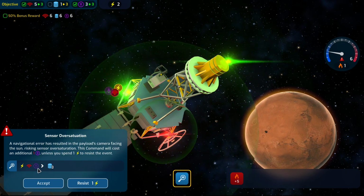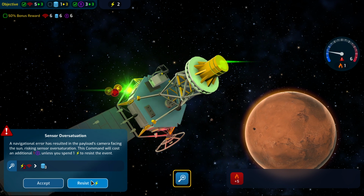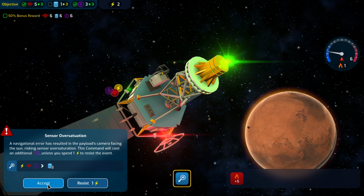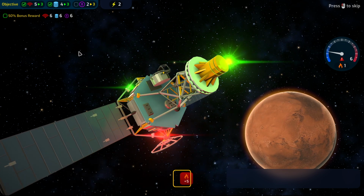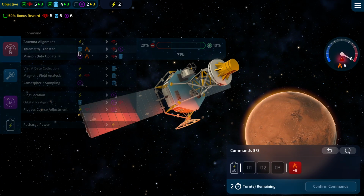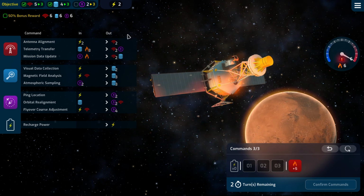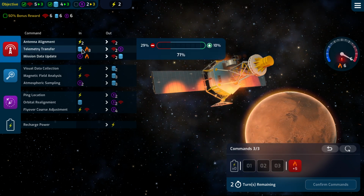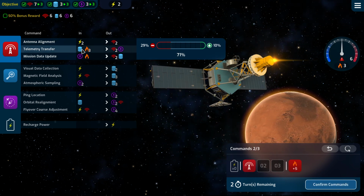Okay, you would take 1 additional nav. If I resist, you're just taking the 2. No. Power is more precious to me at this point. System check heat, +5. Yeah, we just need to survive this heat check, so I'm gonna go. That's good enough.